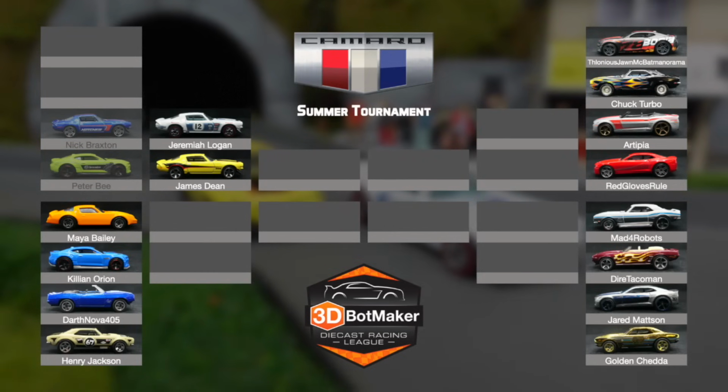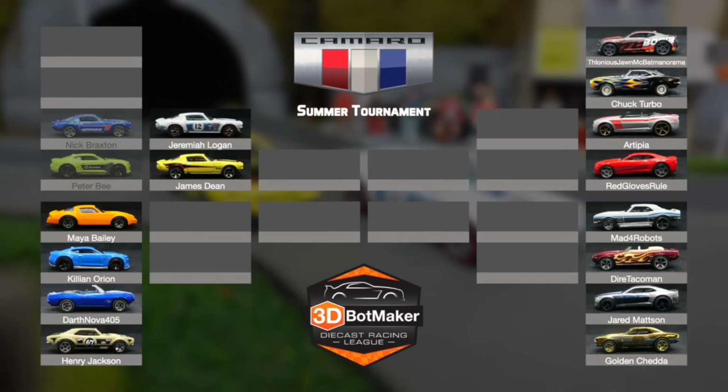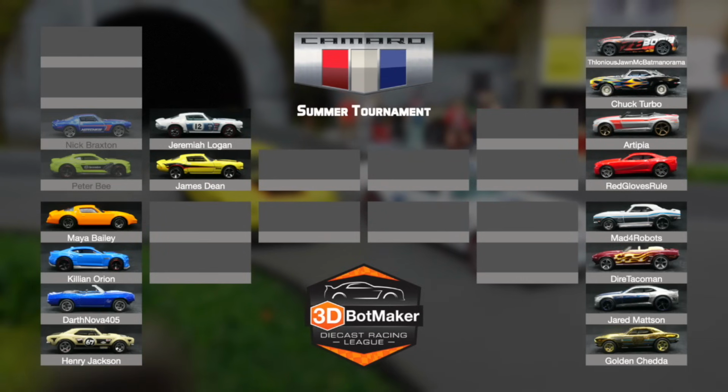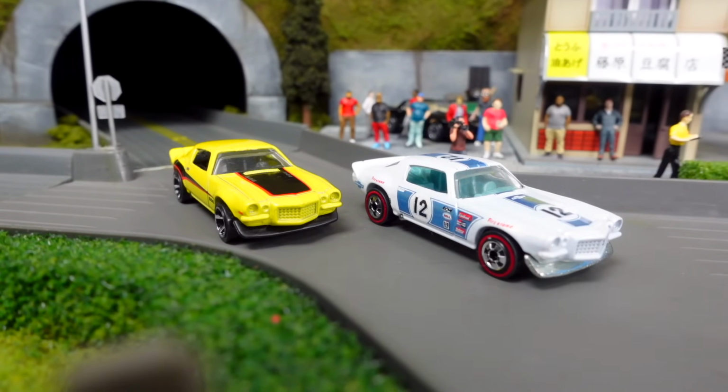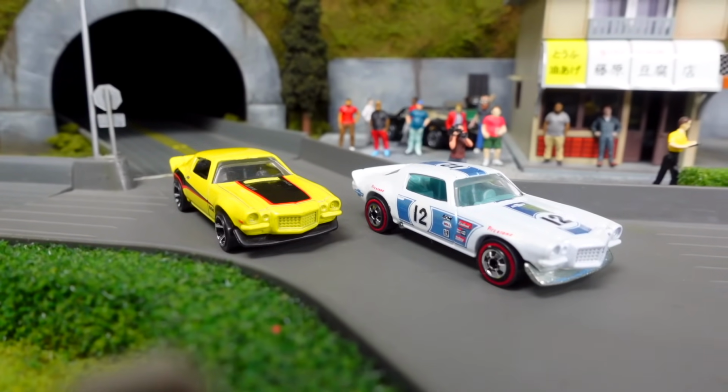Here's a look at the tournament bracket so far. Jeremiah Logan and James Dean are the first two drivers to make it into round 2. Don't go anywhere. Coming up after the break, we've got four more drivers ready to take the track in the Camaro Summer Tournament.